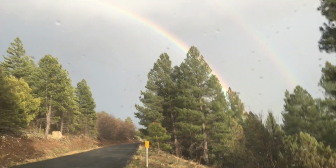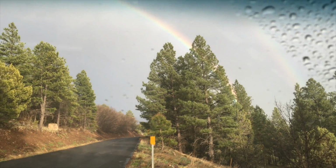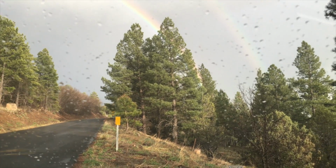Woo. I feel like we're about to slide down the cliff. Sorry, windshield wipers. And then there's its little double right there. All right, let's get the high color shot. Let's get this one. I gotta get out.